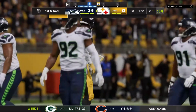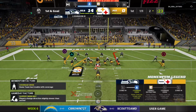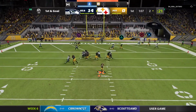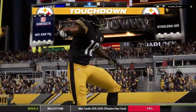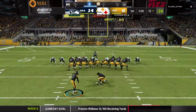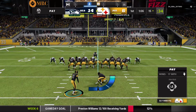Boy, how about the speed with which this offense can get down the field? It's taking them no time at all to get down here, and now they're set up with a 1st and goal. And again, it's Rodgers. And caught in the end zone. Touchdown, Steelers. Preston Williams, his 4th touchdown on the year. And the Steelers have now made this a one-score game.